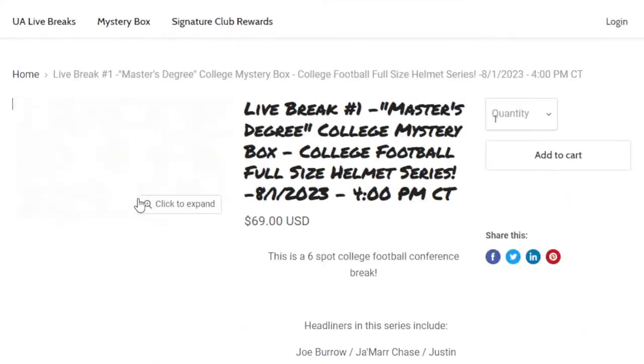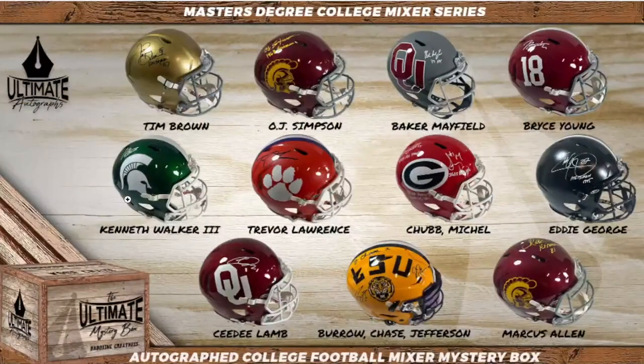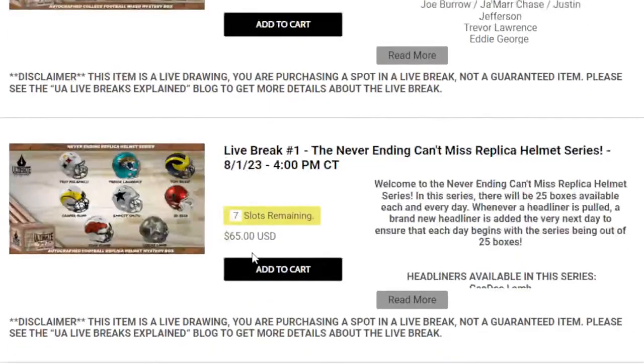So the college, again, went over this earlier, but this is a full-size college mixer. There's no minis, no jerseys, no nothing. All authentics or rep helmets. Tim Brown authentic still out there. Trevor Lawrence authentic still out there. We have the Chubb Michel, the dual sign. That one's a rep, I believe. Eddie George is authentic. The Burrow Chase Jefferson authentic, and Marcus Allen also full-size authentic still out there.